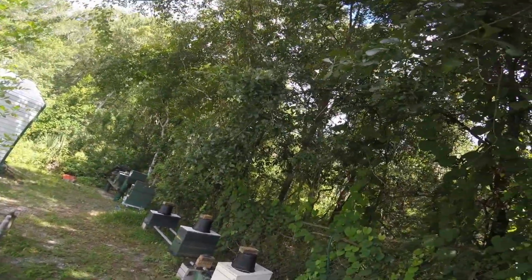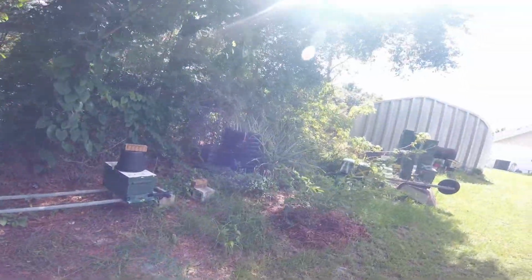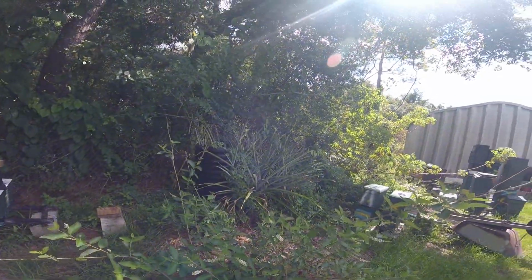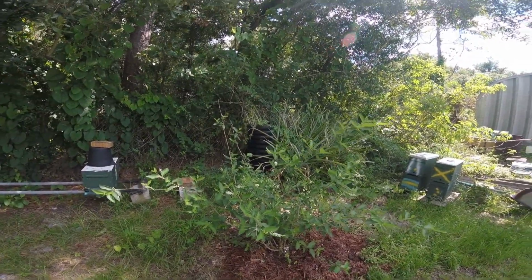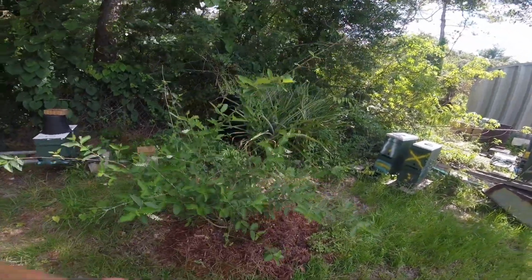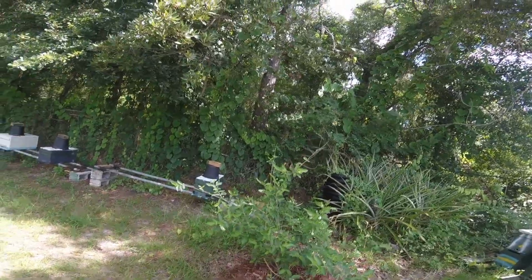The 26th. We've got two nukes we're going to check, and over at the other yard, I was there yesterday and gave another jar of syrup. Here is another sweet almond. I'm going to let this thing get huge. I just put fertilizer on it and red mulch.